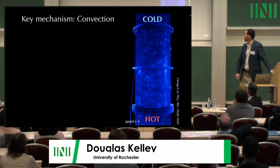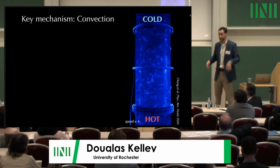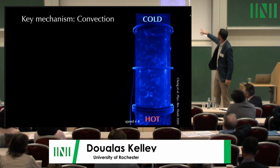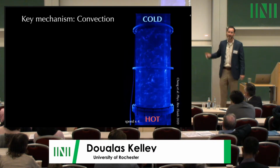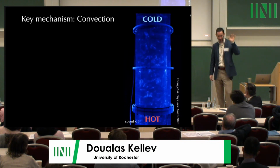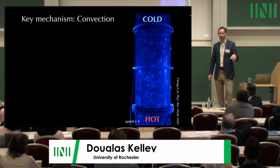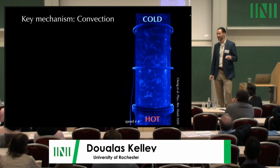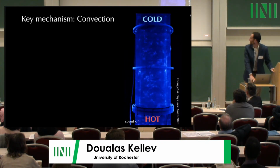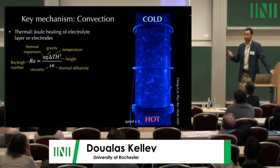The next mechanism we're thinking about is convection. Of course, if you heat a fluid from below and cool it from above, buoyant forces cause flow, and you get thermal convection. Here's an image from some prior work of John Chang, who's first author on all this work. And I want to commend John for the work. He really spearheaded all of what I'm telling you about, and he does beautiful work. And he's on the faculty market this fall. I recommend him.